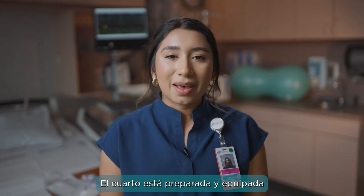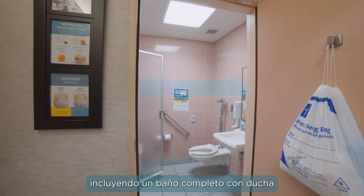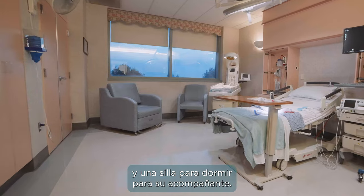The room is set up and equipped for the entire laboring process, including a full restroom with a shower and a sleeping chair for your support person.